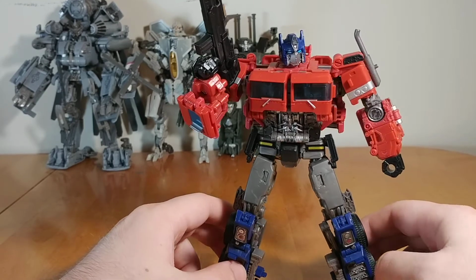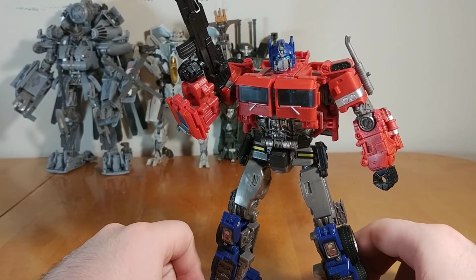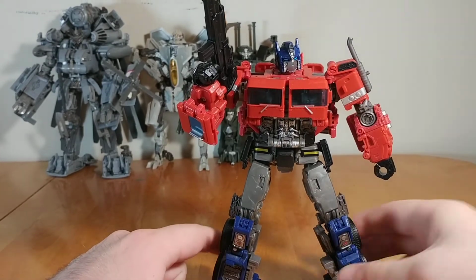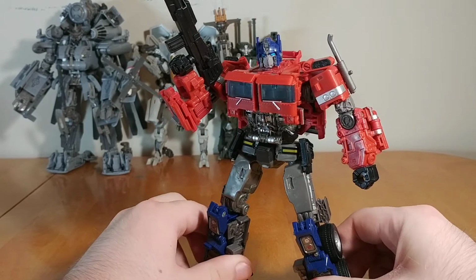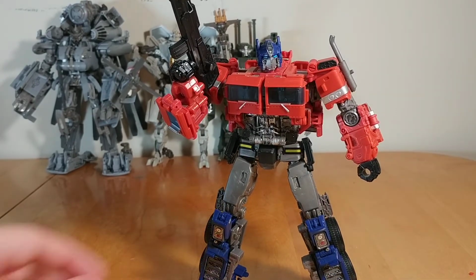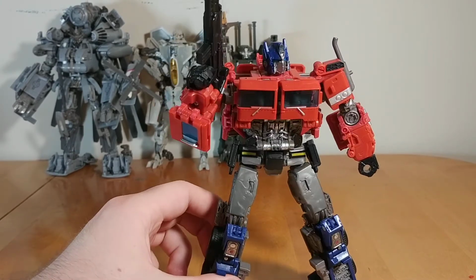It's just, I don't know. I have the 3-0 deluxe scale non-transforming figure, and that thing looks absolutely amazing. It looks like it jumped right out of the movie, where this kind of doesn't. Obviously, it's two different price points, but I don't know. This one doesn't get me going quite as much after I got that one.